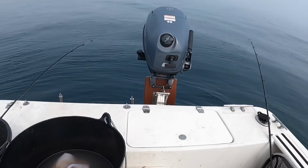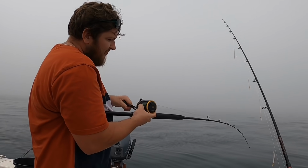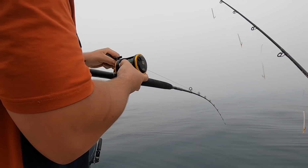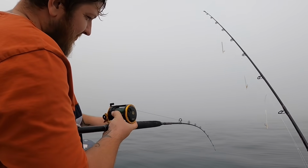So we got the rods out, and hopefully we can get you a few more, guys. Hopefully we can get that brill. So guys, Matt's in again, lovely bend on the rod. Might be a dog. I reckon it's a dog. There ain't no tide, but we'll soon find out.